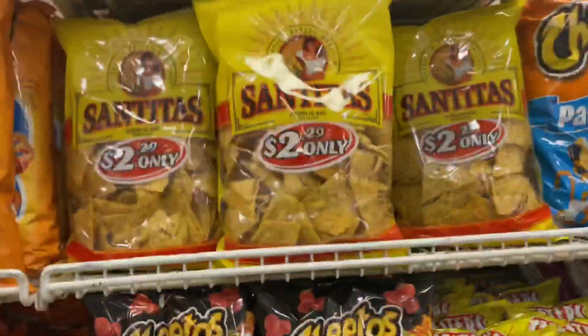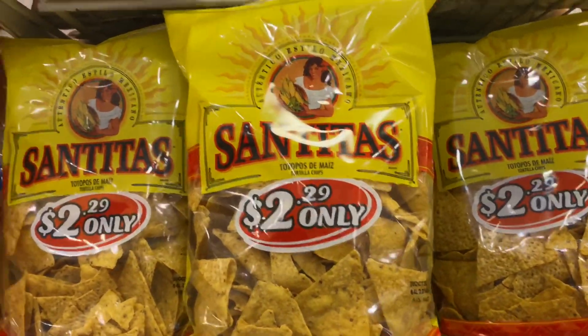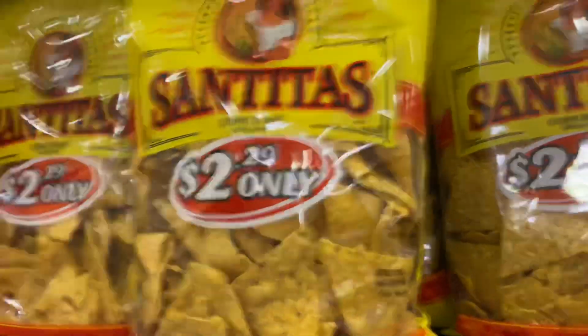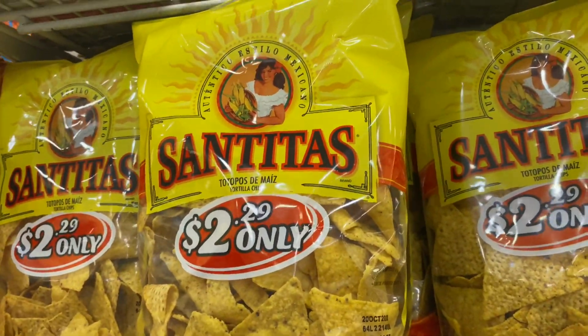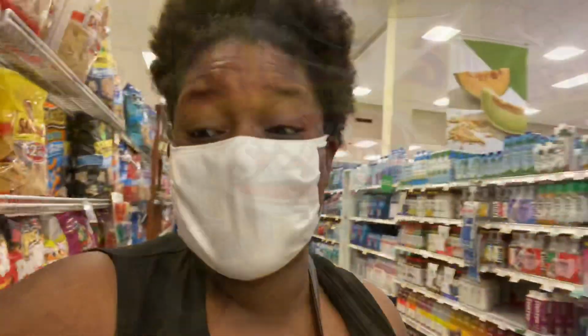Chips I'm gonna go for. Well, I'm debating. I normally get these because I like these chips, and they're $2.29. They went up. They used to be cheaper than this, but they went up everywhere. These are really good chips, but being that the Tostitos, however you say it, don't sell two for $6, I'm gonna just go ahead and buy these because I love the hint of lime.